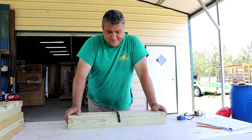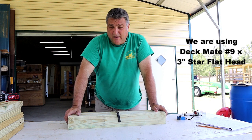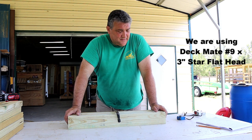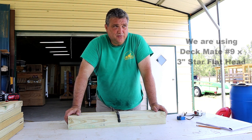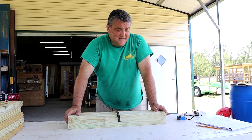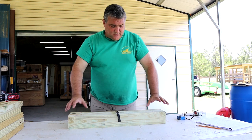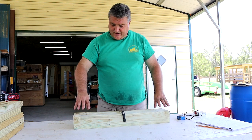And then, wood screws. Make sure we're using the ceramic coated wood screws specifically for exterior pressure treated wood use. If you use anything else, you run the risk of those screws becoming corroded over time and the whole box falls apart. All right, so we're going to start out with these 27 3/4 inch pieces.